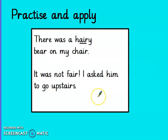Let's read the second sentence. It was not fair. I asked him to go upstairs. Can you spot the words with the air sound in?